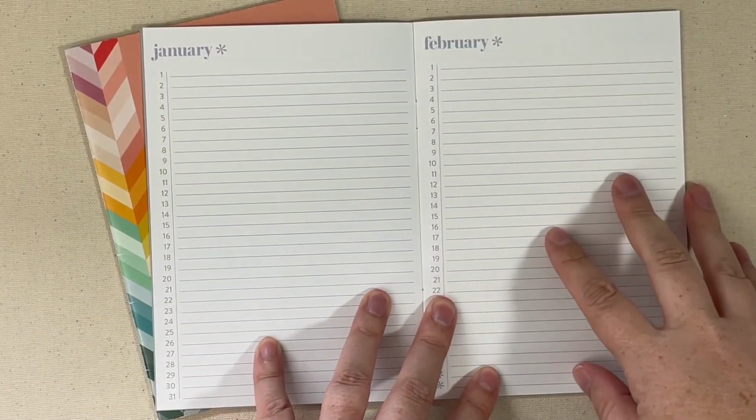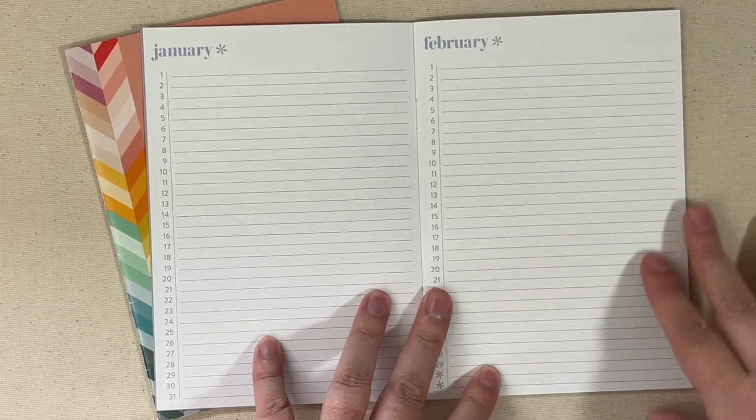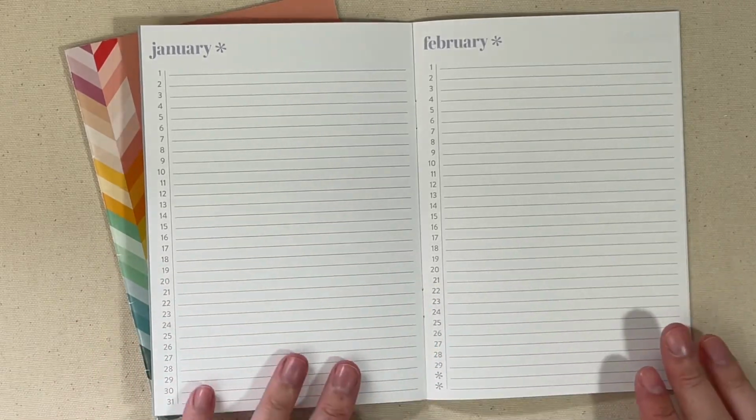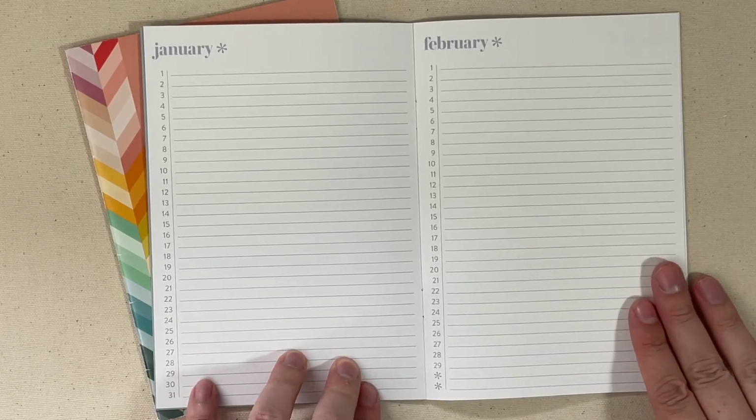I saw on Jen Plans years ago, she actually wrote notes to her husband, something that he had done for the day that she appreciated or something she wanted him to remember, and then gave him this book when it was completed, which I think is a super cute idea.